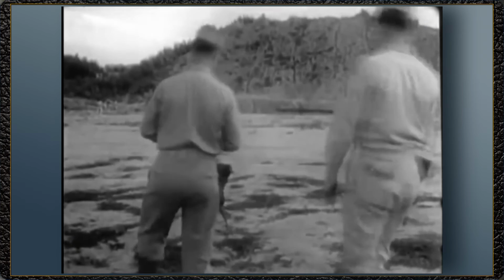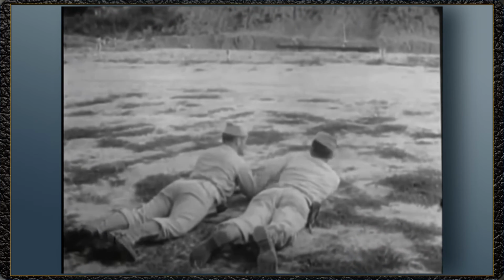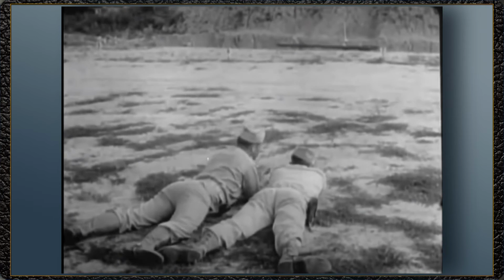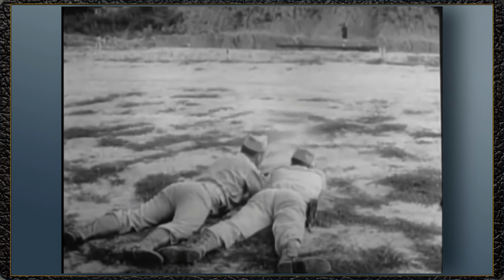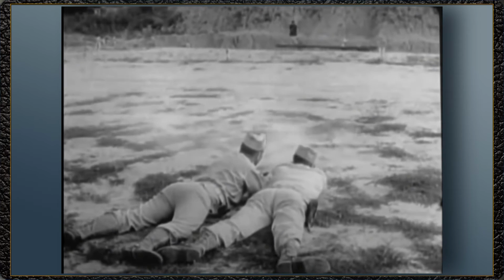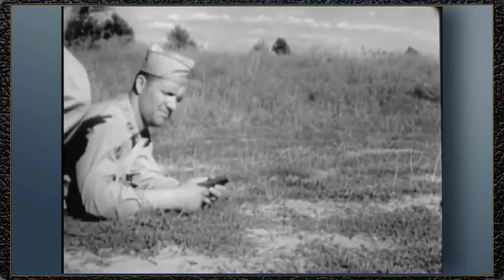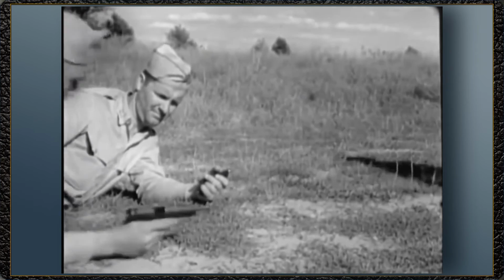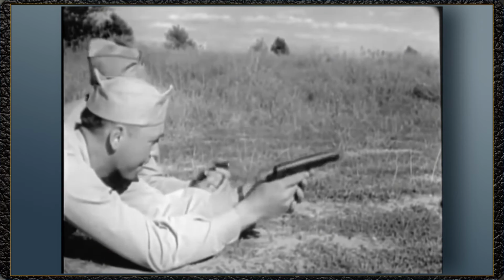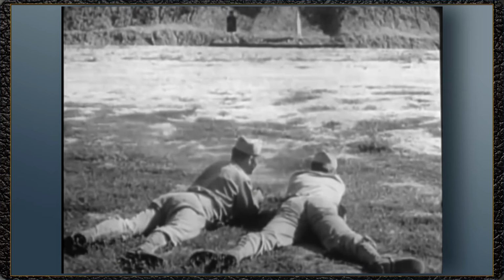Now let's see how these same men will do with live ammunition. Remember that these are the first rounds they've fired since completing the basic firing course. In order that hits may be more easily seen, tracer ammunition is being used. Each target appears for only a short time, so shooting must be rapid as well as accurate. A burst of 2 shots assures at least 1 hit.